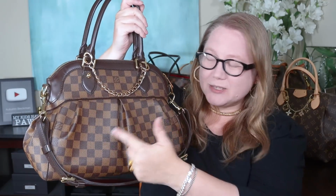This is the PM. I had problems with the GM. The pleats were all wonky and there was just nothing I could do about it, and that wasn't the only issue. It was also very heavy. It felt more like luggage than a handbag. I have videos on that. If you're interested, I can link those below. I kept that bag for a few years because I wanted to love it so bad.